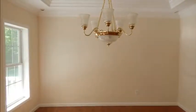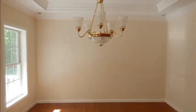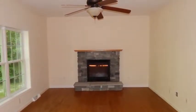The open floor plan concept allows for perfect flow for your guests as they enter both the dining and kitchen areas, as well as the oversized family room, complete with a wood-burning fireplace.